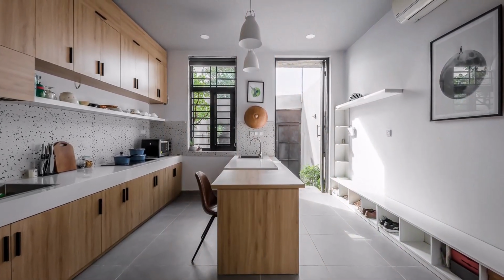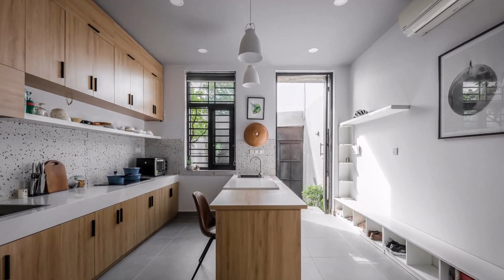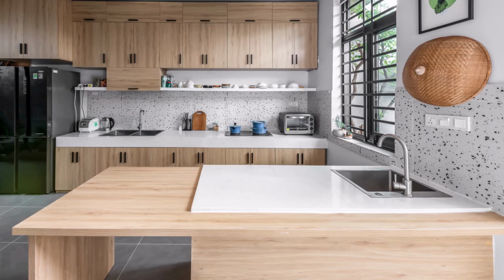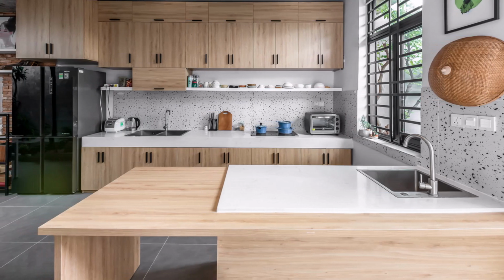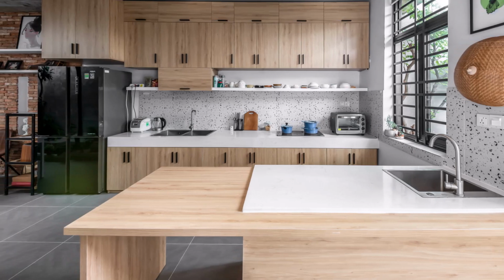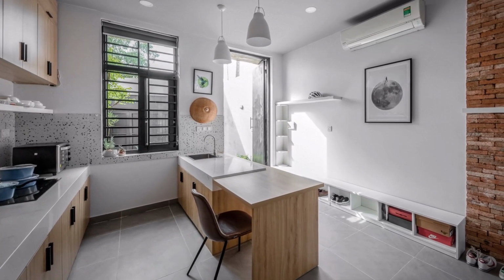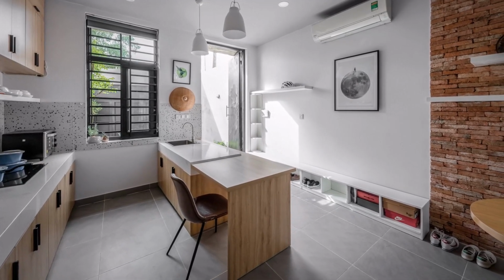Upon entering the house, visitors are immediately greeted by the kitchen, the beating heart of the home. Unlike conventional designs where the living room serves as the main gathering space, here the kitchen takes center stage. Spanning more than 20 square meters, it occupies the largest portion of the home, reflecting the couple's love for cooking and intimate moments spent preparing meals together. This deliberate choice symbolizes their desire to focus on family life and personal well-being over entertaining guests.